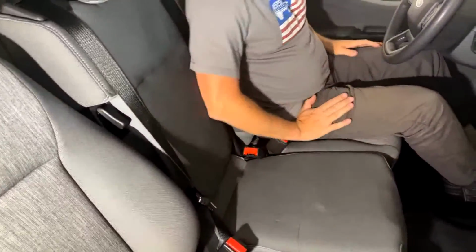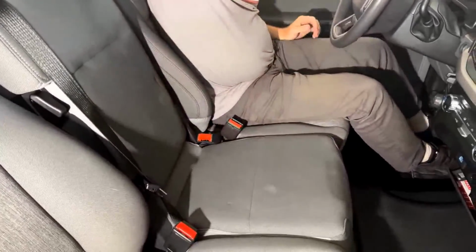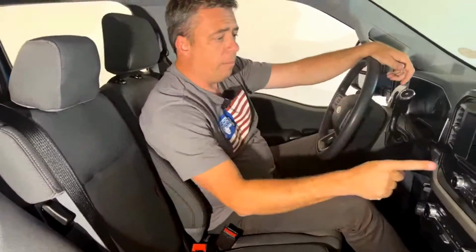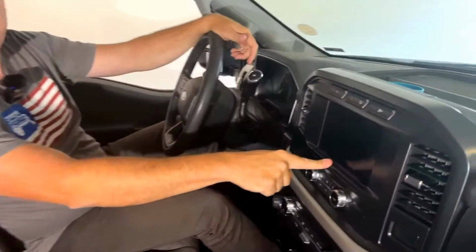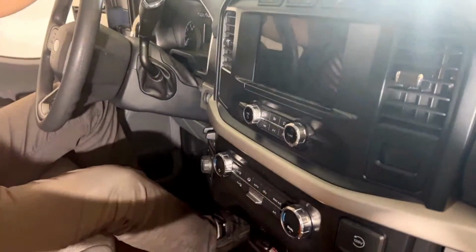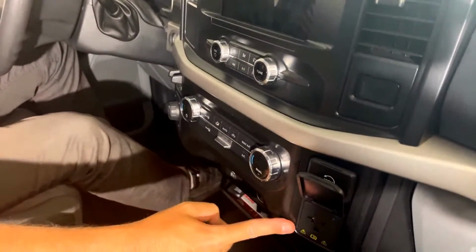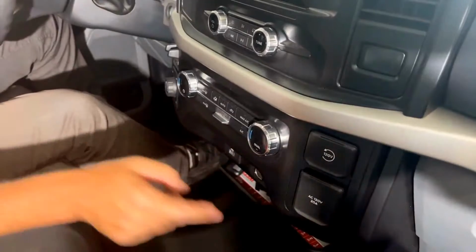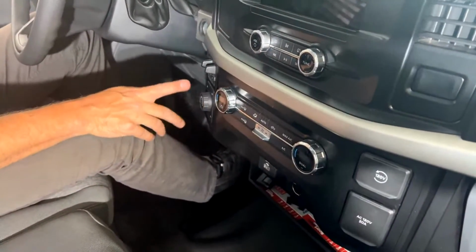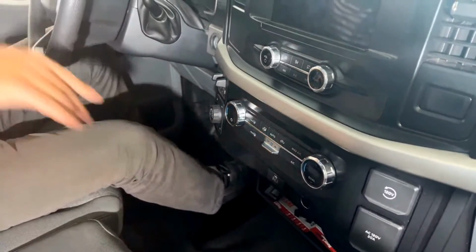Let me start it. Where's my key? Oh, don't worry about starting it. Do you want to show the screen? It's going to be complicated. Small screen. Smallish screen. But like I was saying, I do have automatic climate control. I have my nice plug over here. And I have four-wheel drive high, low. Because this is an FX4, I do have a locker. But I don't have automatic mode.